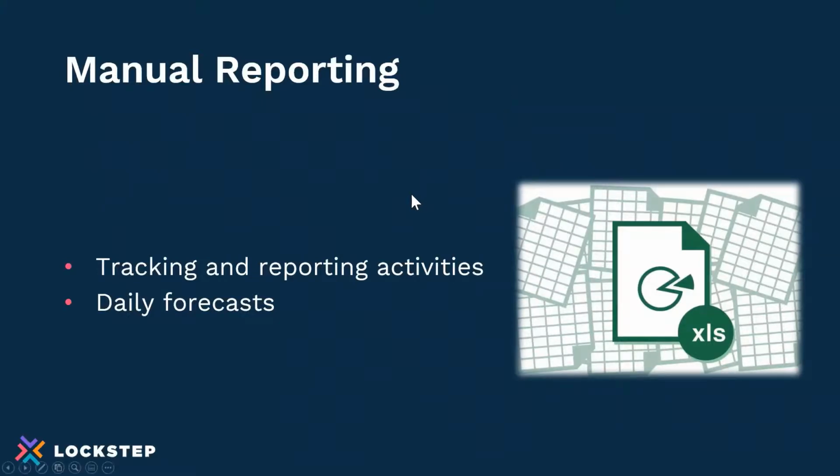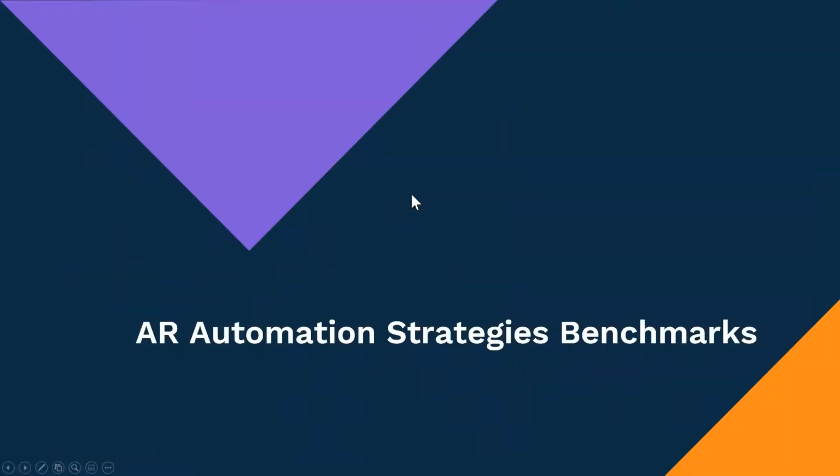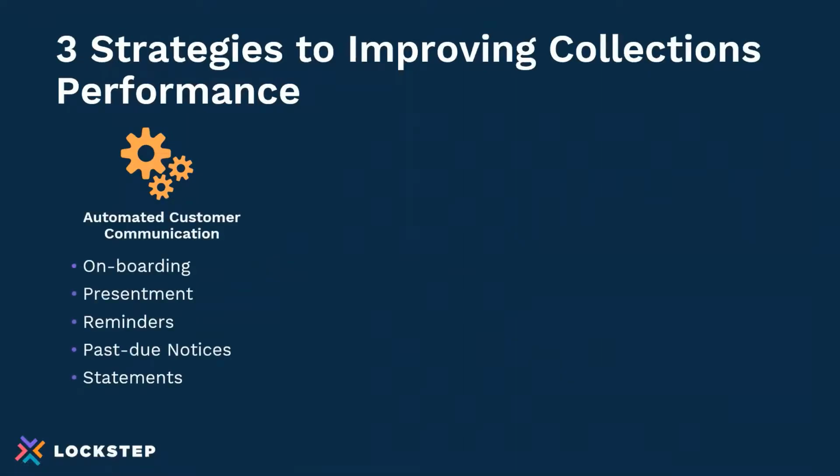All right, let's jump into the benchmarks. So what we did is we looked at 3 strategies involved in AR automation. One is automated communications. Automated communications lets you take all the transactional things that you would want to update customers on, and do it in a highly personalized way. So sending very personalized reminders, making sure to send statements, all of that stuff, but do it so that it's just automatically sent out at the appropriate time.